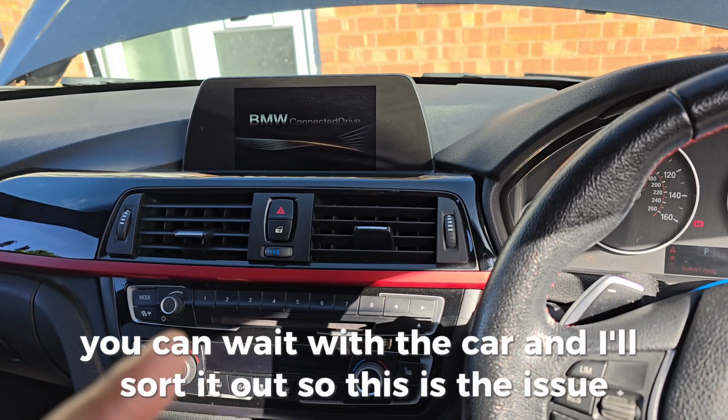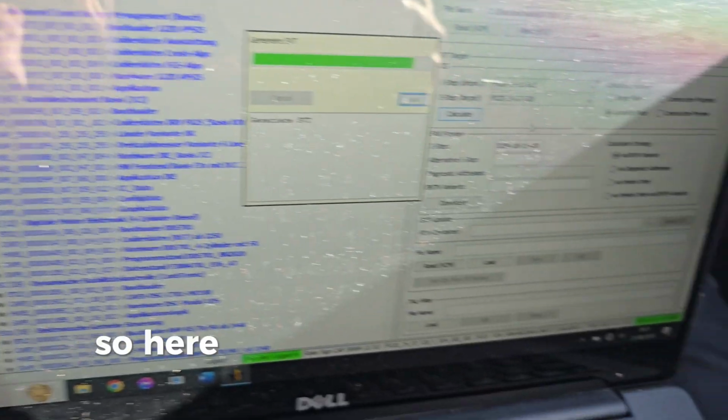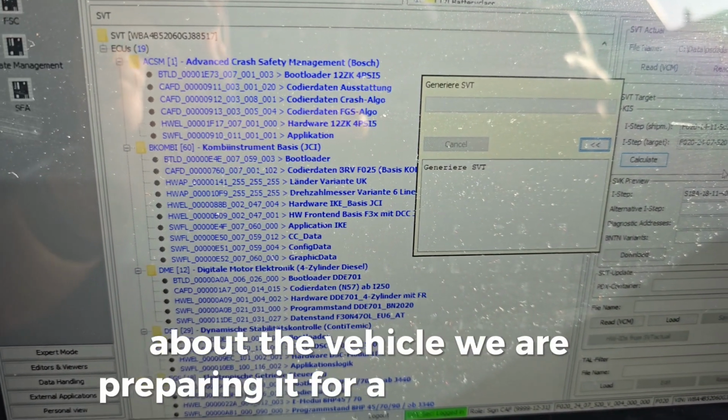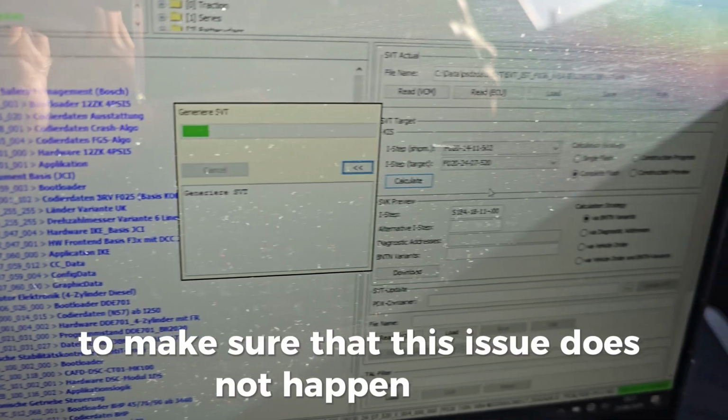So this is the issue. I'm going to show you in a moment what it looks like when it's programming. So here we're currently loading up all the information about the vehicle. We are preparing it for programming to make sure that this issue does not happen again.